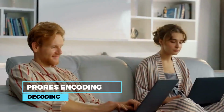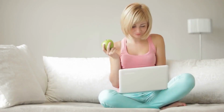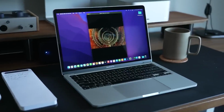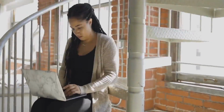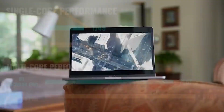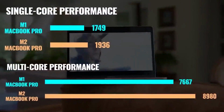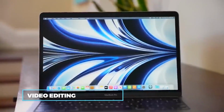Additionally, the media engine in the 13-inch MacBook Pro now supports ProRes encoding as well as decoding. Apple claims that this will enable it to play back up to 11 streams of 4K video or up to 2 streams of 8K ProRes video. The incorporation of Apple's more powerful media engine into the M2, which was absent in the M1, also enables it to perform some activities, such as video editing, noticeably more quickly.